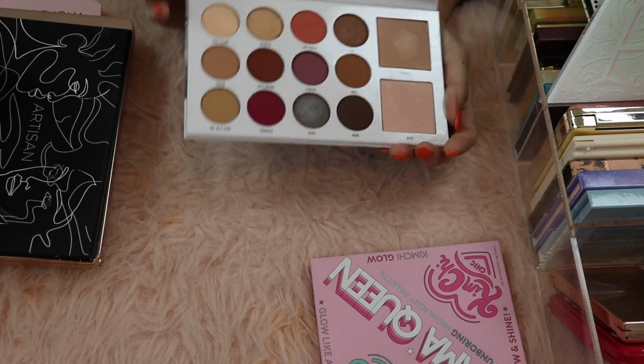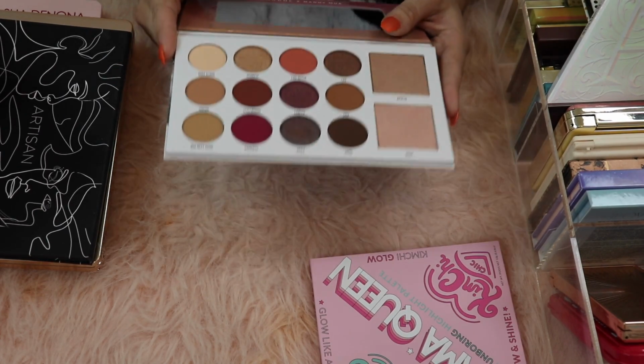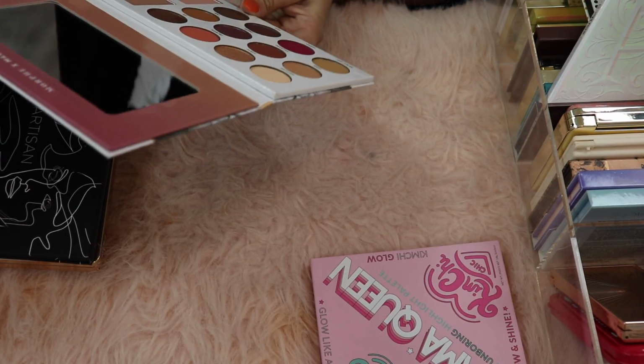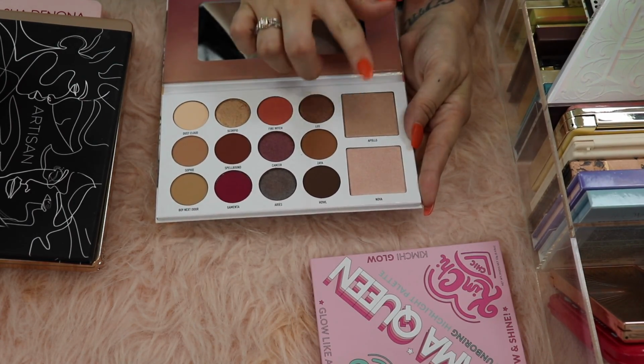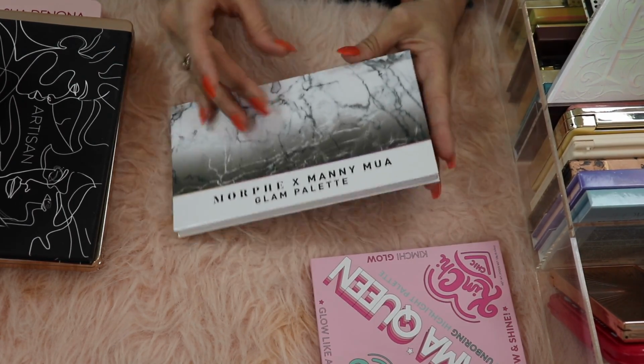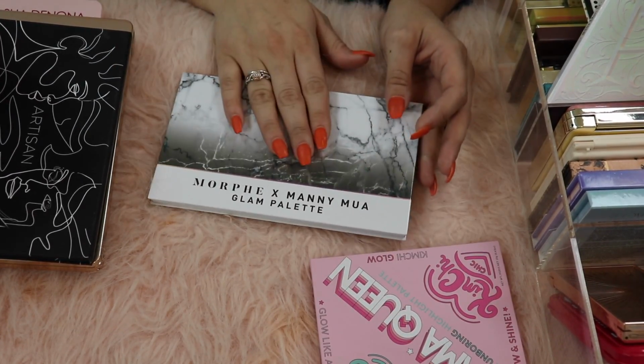The Morphe and Manny MUA Glam palette. This I think came from a BoxyCharm. Honestly, I really wanted this when it first came out and I didn't purchase it. And I think I am going to keep it. It's got some really nice shades. They can be used in a variety of different ways. A couple of gorgeous highlights. And I was really excited about this when I got it. It does excite me. I want to use it. So I'm going to hang on to this one.